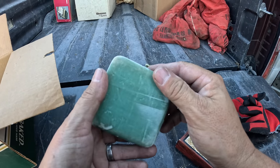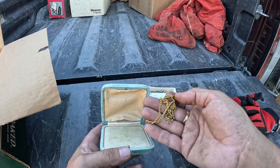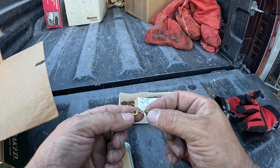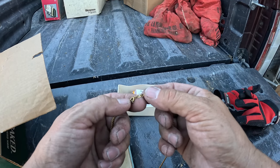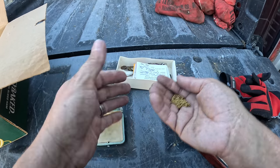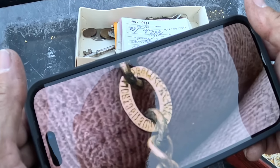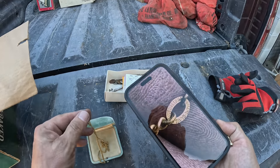Oh, whoa. Look at this. Push the button. This is so fancy. Okay. What the hell? A fancy box. You might have some gold, but... Nah. Is that gold? I don't think so. It's got some markings on it, but I don't think that's gold. Doesn't look like the right color either. I don't know what that says, but that does not look like it says gold.